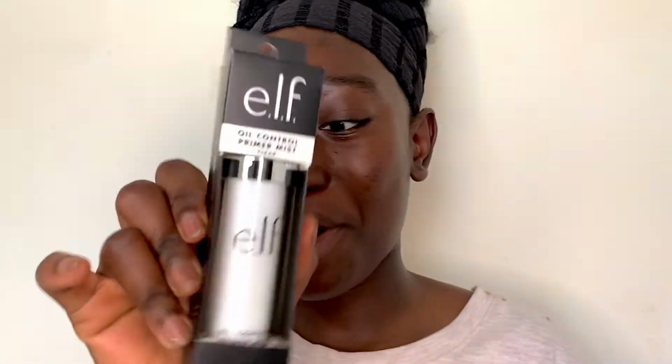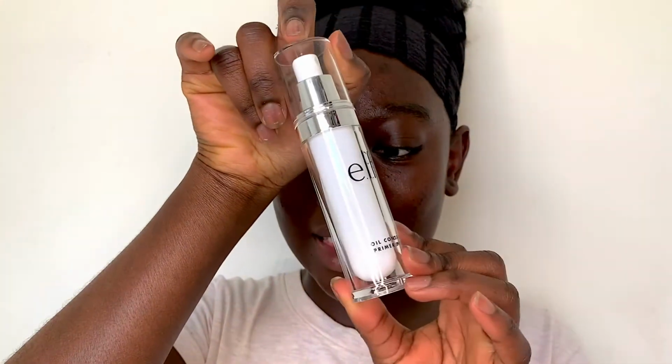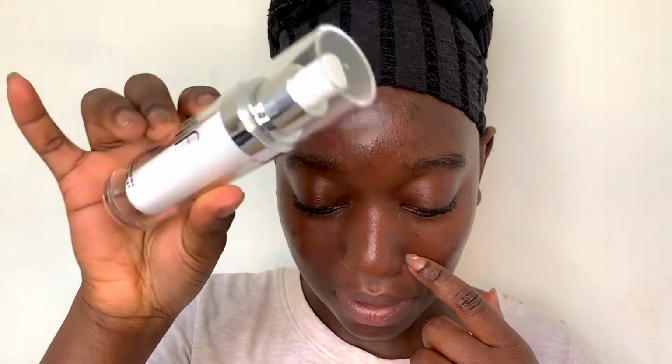Let's start off with the primer. Oh, I'm so excited. Are you excited? All right. Wow guys, isn't this beautiful? Look at this. It says, what does it say? It says Oil Control Mist Primer. This packaging is so beautiful. Wow. Let me shake it. So I guess you spray this on because it's a mist primer. So I'll spray this on my face. I guess I leave it to dry now.